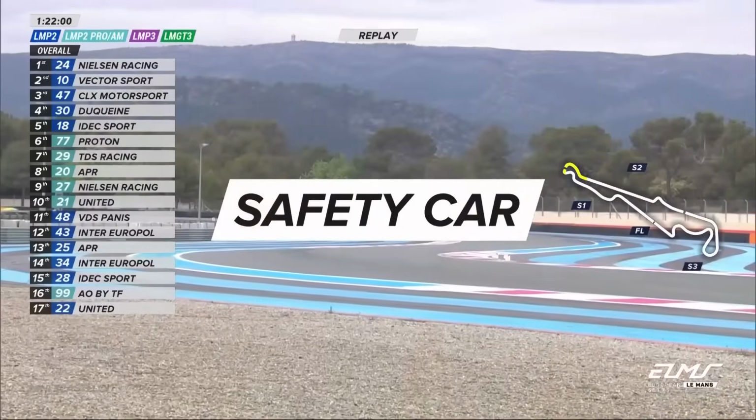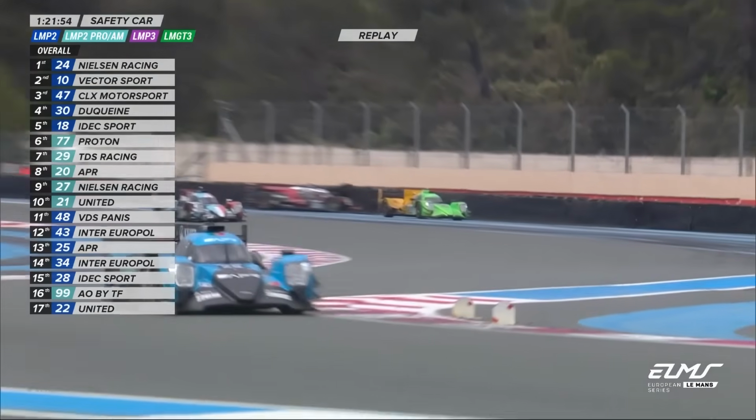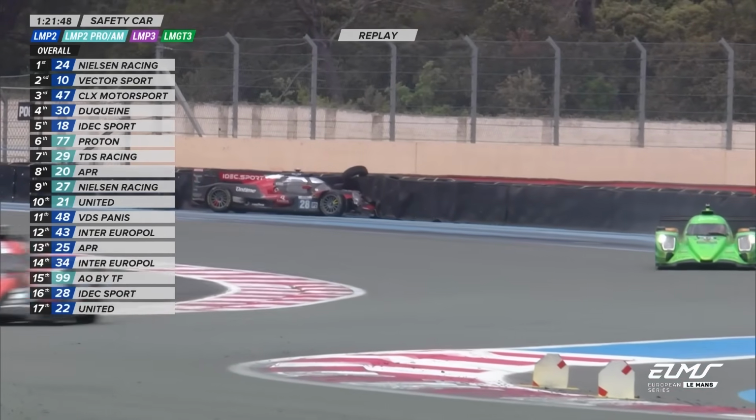Safety car deployed. Safety car deployed. It's a safety car that again will absolutely ruin the race for Nielsen Racing. There was another car involved, the 34 LMP2 car. That's the green-nosed car from Inter Europol Competition.